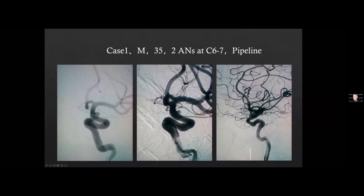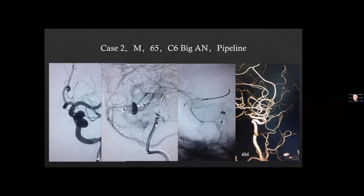And this is another case. It's also a very dangerous part. It's also like a Bristol-like aneurysm. So we treat it with a flow diverter. And at six months, we can see it's totally cured.